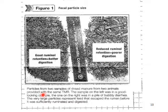So let's double check the caption here. Two samples of rinse manure from cows provided the same TMR. This was a good looking cow pie. The one is bubbly diarrhea. The large particles represent feed that escaped the rumen before it was sufficiently ruminated and digested. So this is what we're looking for. This indicates a problem. And there are lots of reasons besides diarrhea that this may happen: acidosis, a dead rumen, some sort of vomitoxin or anti-quality factors that may mess things up and force things out before they're fully taken care of.